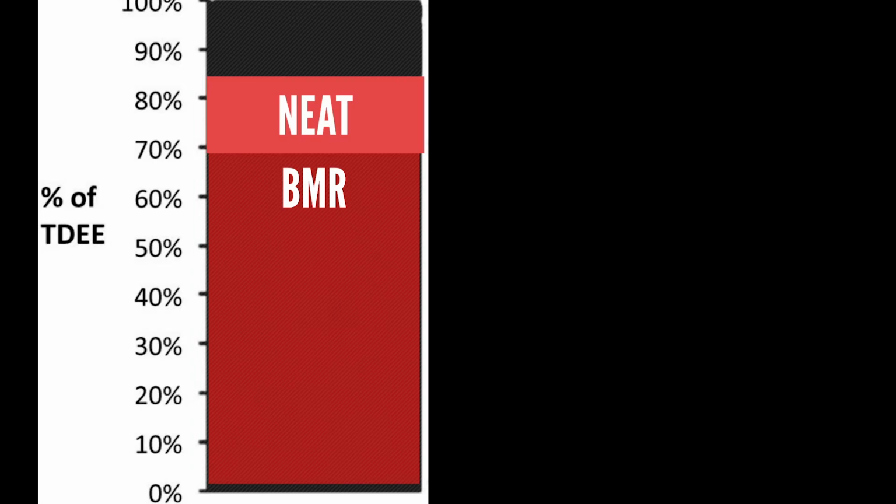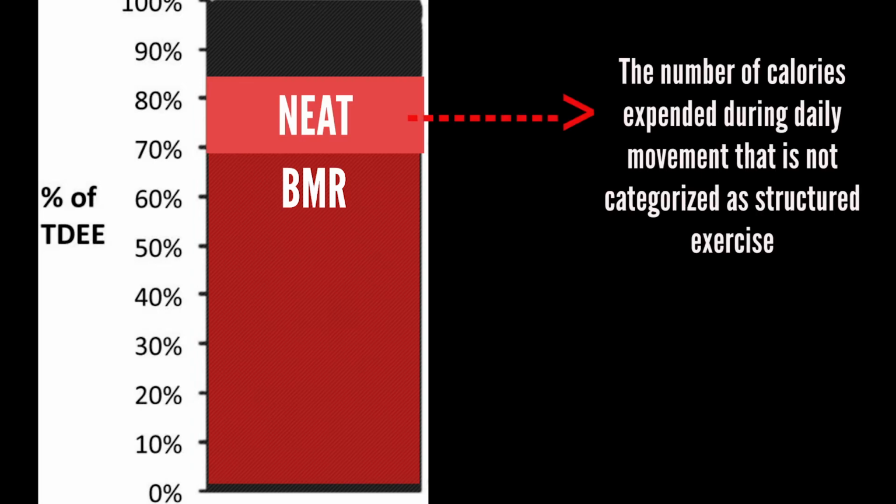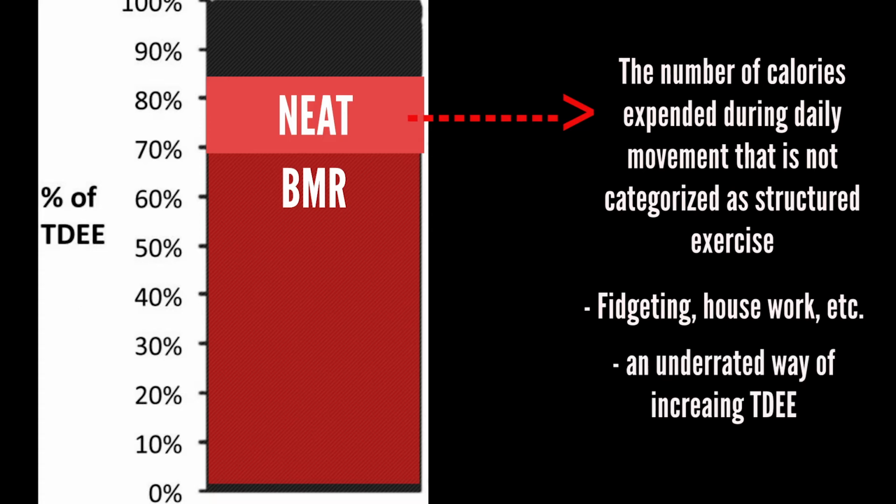So the next largest component is your non-exercise activity thermogenesis, also known as NEAT. And this is the number of calories that you burn doing anything that's not a structured exercise activity. So this could include fidgeting, tapping your foot, walking to work, cleaning the house, or just doing yard work. This is a really underrated portion of your daily energy expenditure.